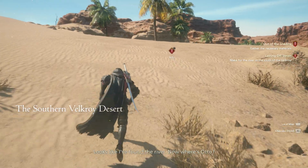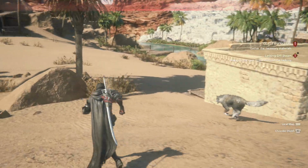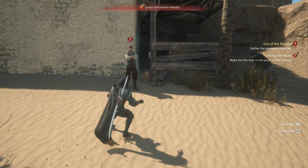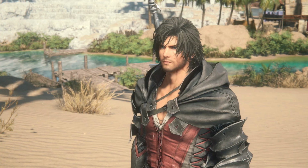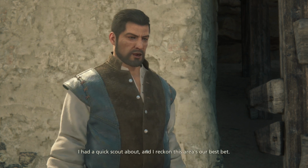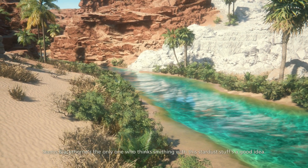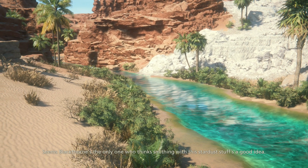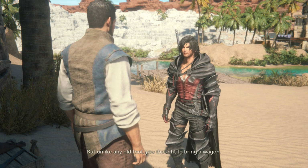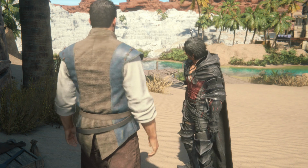Looks like I found the river. Now where's Otto? Otto, sorry I'm late. Oh, Clive. I had a quick scout, and I reckon this area's our best bet. Seems Blackthorn's the only one who thinks smithing with his Stardust stuff's a good idea. It's just lying here, waiting for any old fool to fill his boots. But unlike any old fool, you thought to bring a wagon. Well spotted. Now get filling.